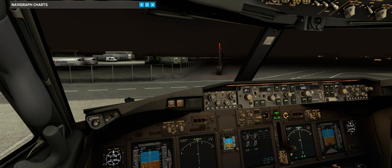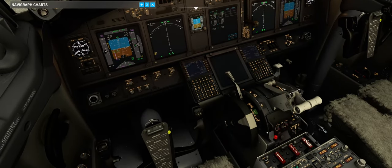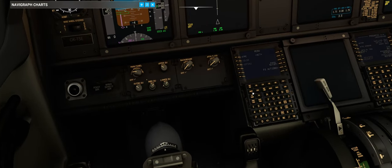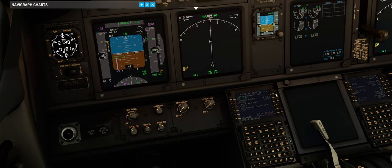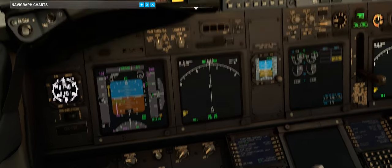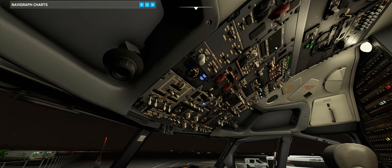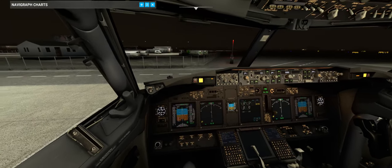Okay, so once we are on the stand, stop the airplane, we set the parking brake, we shut down engine number 2, and now with the hand signal we tell the maintenance personnel that we need the ground power. So we put it like this, wait, ground power is okay, good quality, put it on bus, and now we can shut down engine number 2.